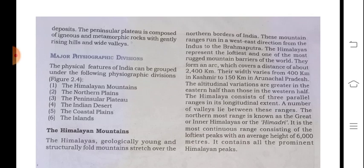These are the chief, the most important physiographic divisions of India. The first is the Himalayan mountains. The second is the northern plains. The third is the peninsular plateau. Fourth is the Indian desert. Fifth is the coastal plain. And sixth is the islands.